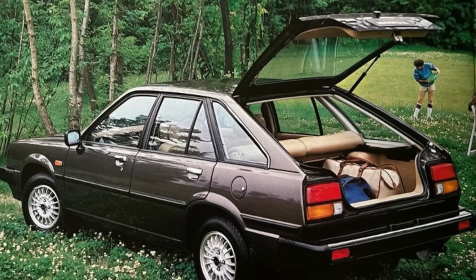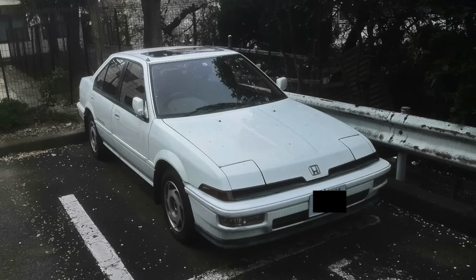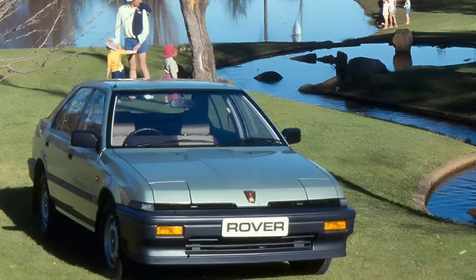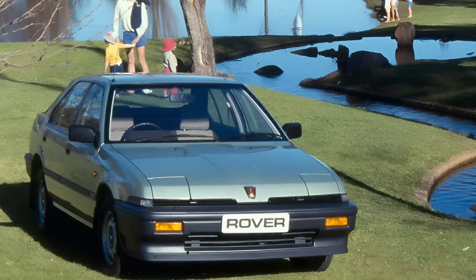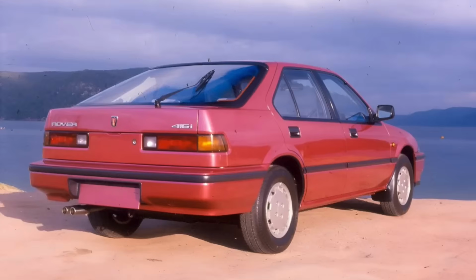Quite a stark contrast to the previous Quint though, being a larger wedge-shaped car with pop-up headlights. These were also shipped down to Australia, where Jaguar Rover Australia used them to replace the Rover Quintet. But this time they changed the name to the Rover 416i because of branding, I would assume.